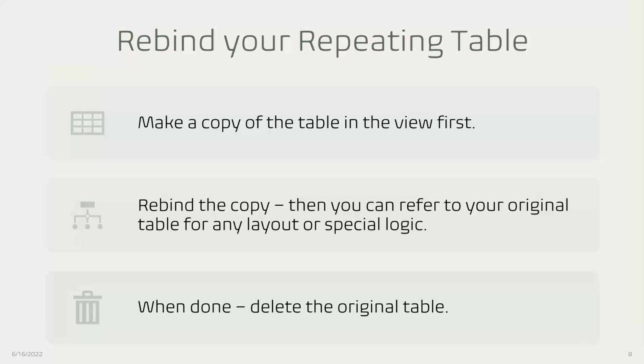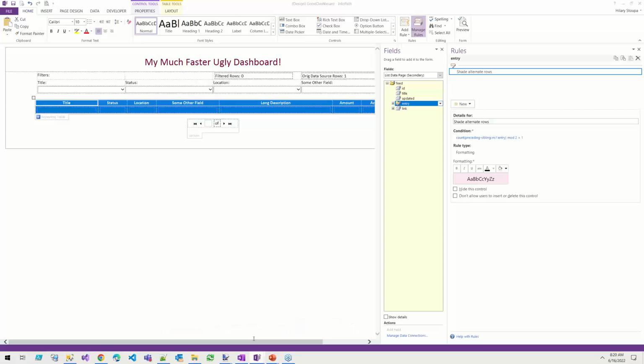Now, in the case of the client where we came across this, I got really lucky and was able to just change this in the view files. I literally just changed the name of the data connection in the view file. For some reason, for this demo form, that didn't work. I don't know why. It was a mystery to me as well. But the way I approached it here was I simply made a copy of the table, rebound the copy, and then referred back to my original table to do things like set up my column width and so forth.